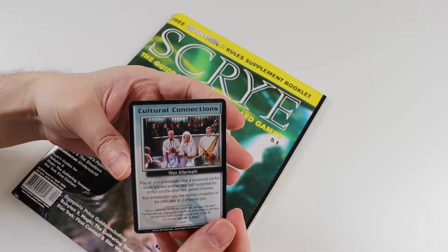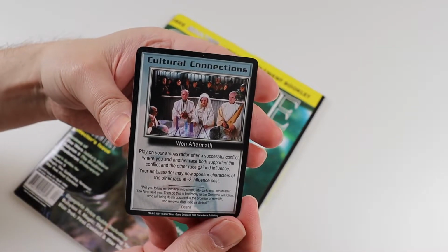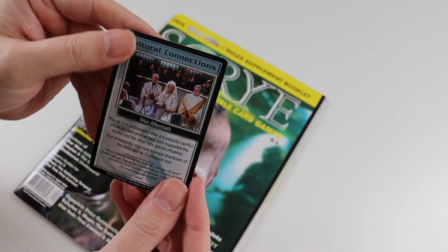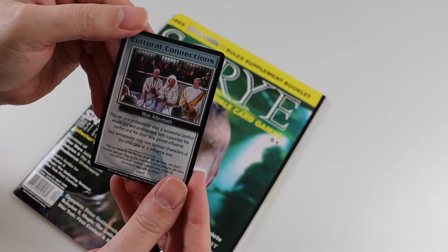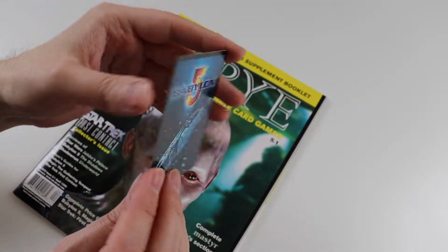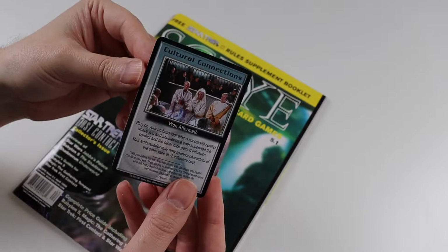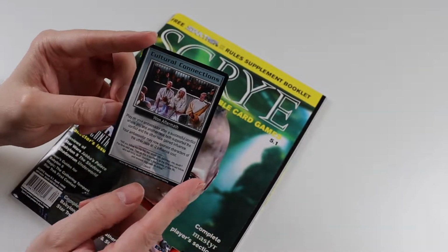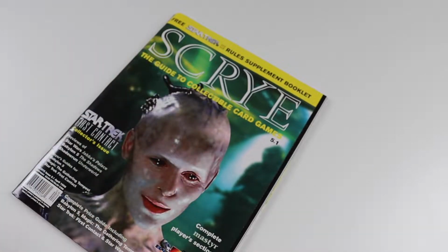So the card we get is Cultural Connections. It's a promo card from the Babylon 5 CCG. It's not available anywhere else other than with this magazine, so it's highly collectible. I don't think this is one of the rarer promo cards, it only goes for a few pounds, I think. We get the main magazine and we get a supplement.